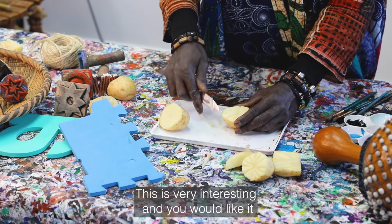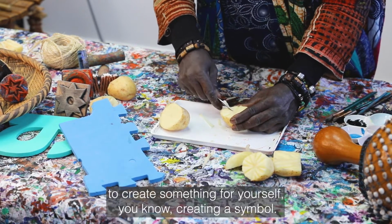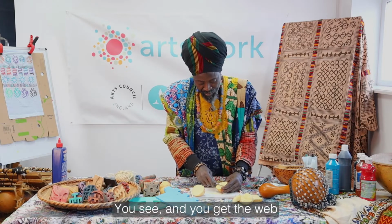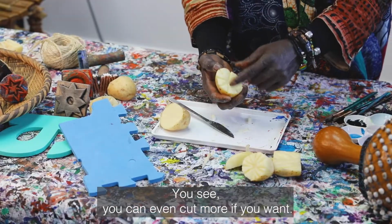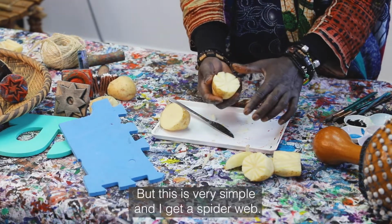This is very interesting, and you like it to create something for yourself. You're creating a symbol, you see, and you get the web. Ta-da! You get something like this, you see. You can even cut more if you want, you see. But this is very simple and nice. You get a spider web.